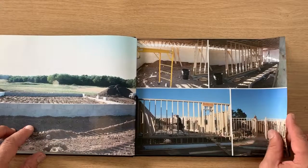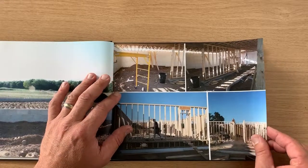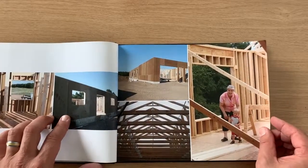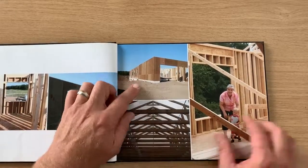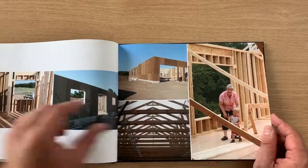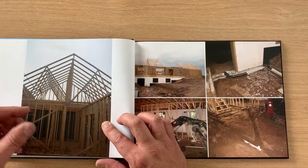It's level on grade after backfill. This is the garage and basement, as we started to do rough-in plumbing and frame some walls in. I did Build-Right instead of OSB, since it just doesn't decay as much. Advantages, disadvantages. This is my mom. I did not do the framing. I had a crew come in and do the framing.